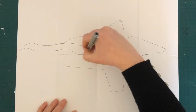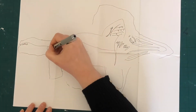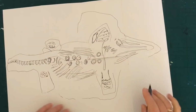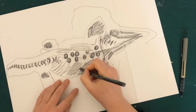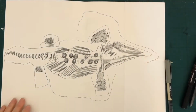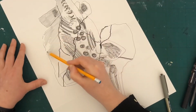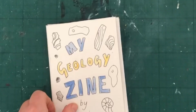The last part of my zine is going to be the inside, and I'm carefully drawing Mary Anning's ichthyosaur fossil. I started by using my black ink pen and creating a base layer, using a darker graphite pencil to build up the areas where the fossil is, a Sharpie to add the cracks where the fossil had broken, and lastly just a regular pencil to shade it in.